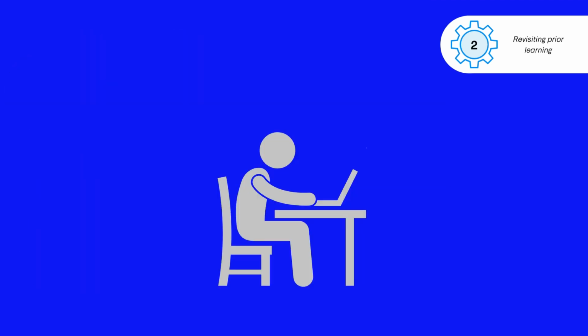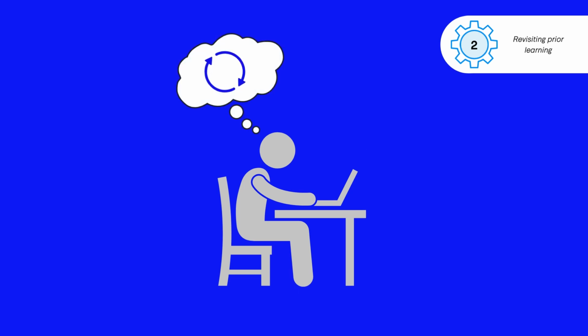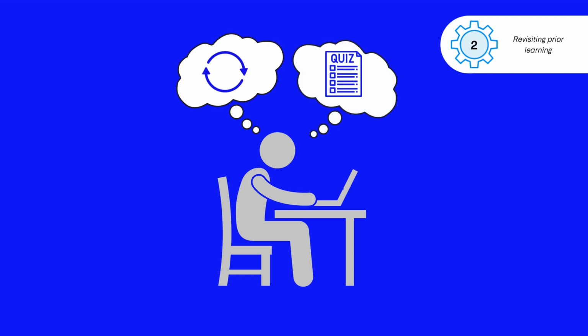PD should also build in opportunities to revisit prior learning using tasks and other strategies such as quizzing to encourage the recall of information from past sessions to make it more likely that this is retained over time.